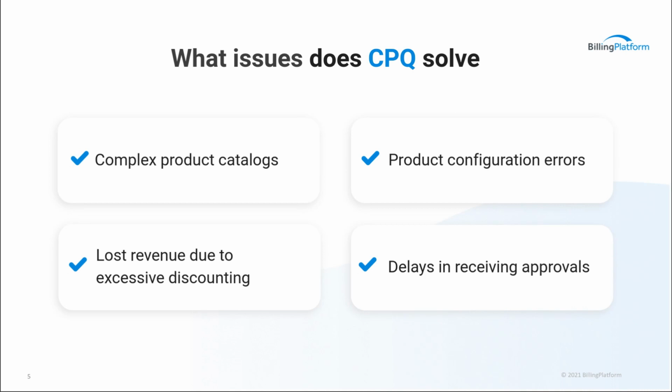The third issue a CPQ solution solves is around lost revenue due to excessive discounting. If you're experiencing errors in pricing proposals, it's not only from the manual processes you're using, it's likely you're losing revenue due to excessive discounts that are being offered and possibly missed in the approval process. This too goes back to having the right tools in place that automate and streamline the quoting process.